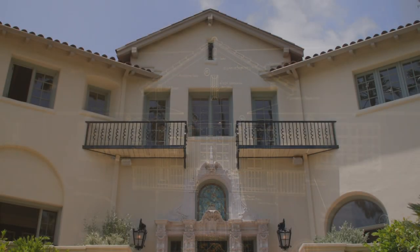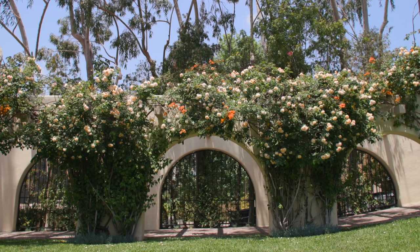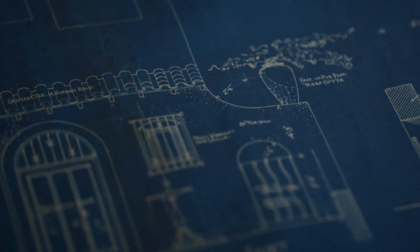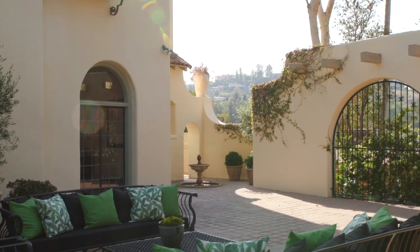We're fortunate enough to have the original plans to this house, and we're able to determine what was originally here in 1920 and what's been added over time. And most of what you see today was part of the original build.